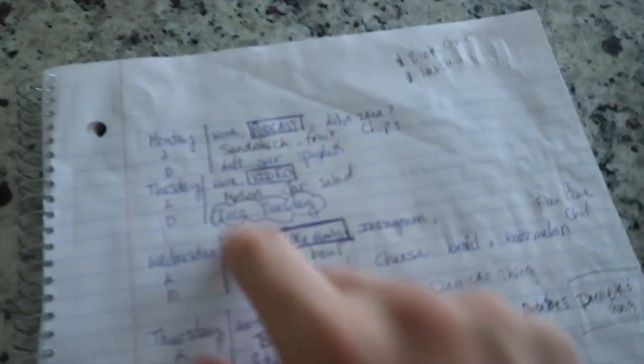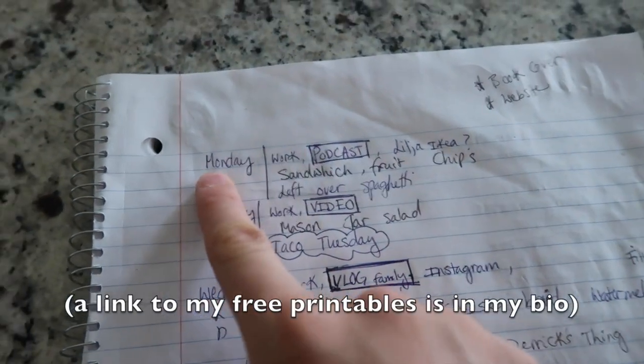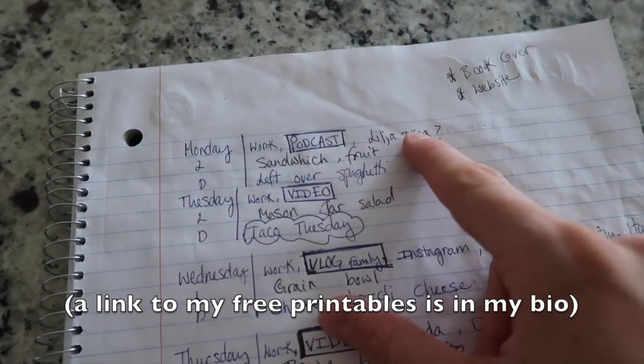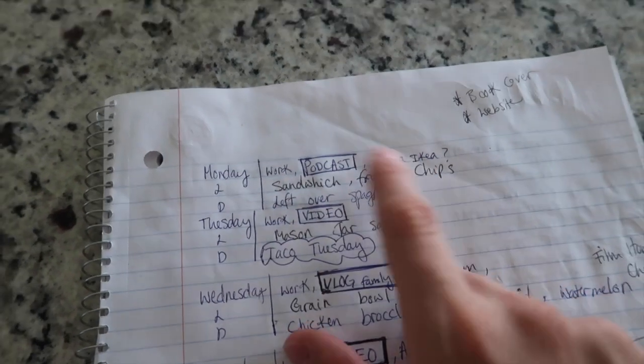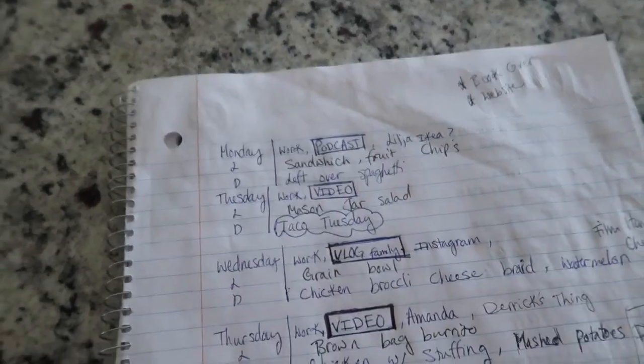Basically, on a piece of scratch paper, I have been doing this recently because I don't have a printer. So I just put Monday, I write down kind of what's going on Monday, and then I write down lunch, dinner. Tuesday, lunch, dinner. And I plan my lunches and my dinners. So I like to look at what's going on that day and plan my meals accordingly.